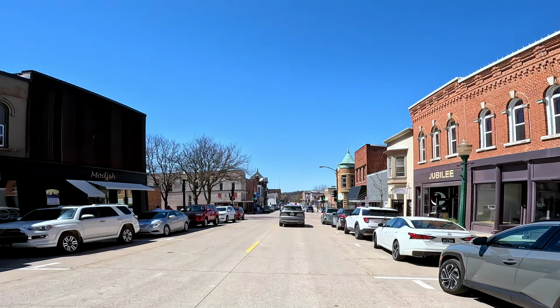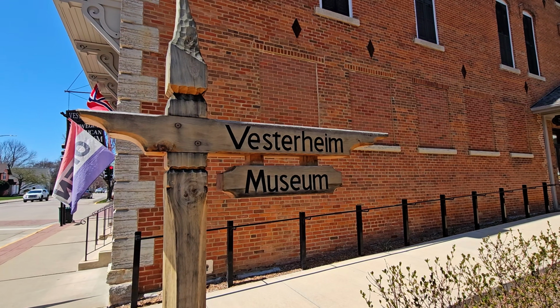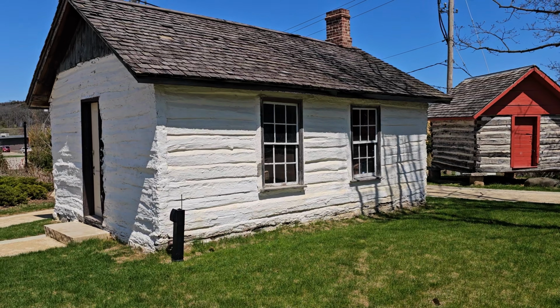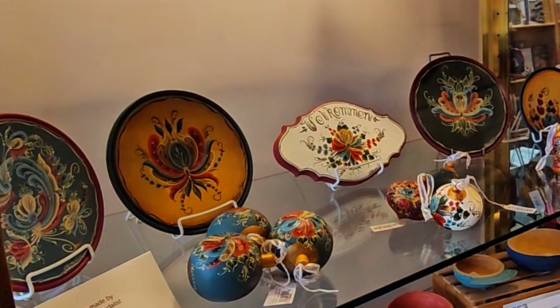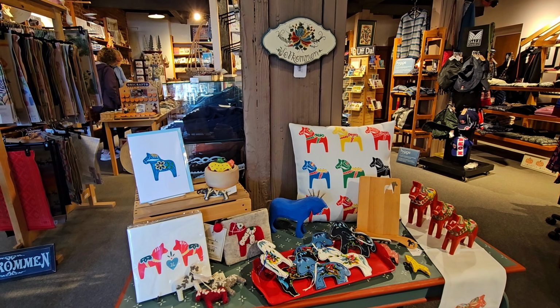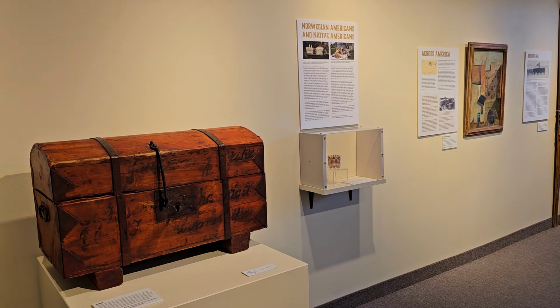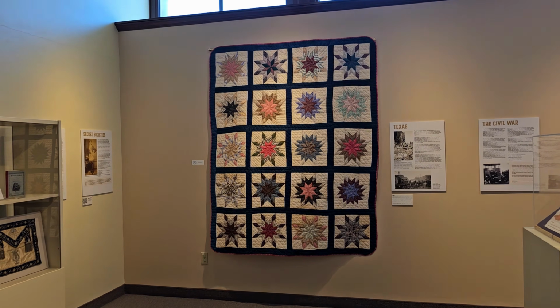Ranked the number one thing to do in Decorah on TripAdvisor, the Vesterheim Museum celebrates Norwegian American history and culture. With indoor and outdoor exhibits, folk art, Viking-era artifacts, and even hands-on classes like rose mauling and wood carving, this museum is a true cultural gem. Now, it's no surprise that USA Today called it one of the top 10 places in the nation to admire American folk art.